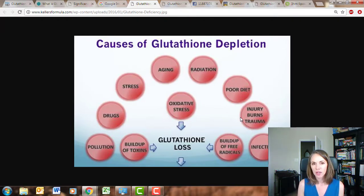In fact, I actually read a study where they gave mice a concussion. And what they found is that the concussion caused a super depletion in glutathione within the brain itself very quickly. And that head trauma started to cause brain degeneration later in the life of these mice. They supplied glutathione right away as soon as that trauma had occurred, and for a period of time after, it literally stopped that aggressive brain degeneration caused by the trauma. So trauma, burns, injury, these are also issues that can cause glutathione loss.